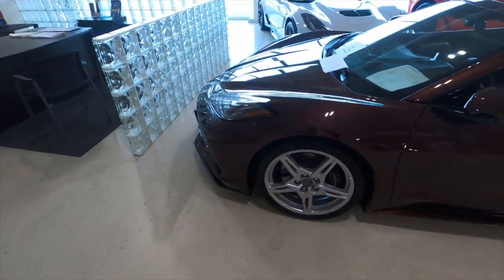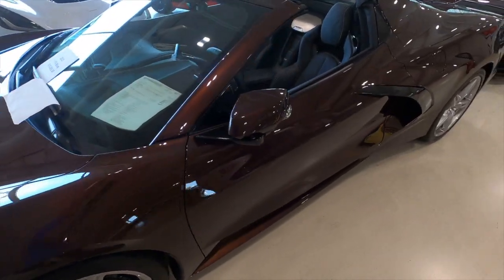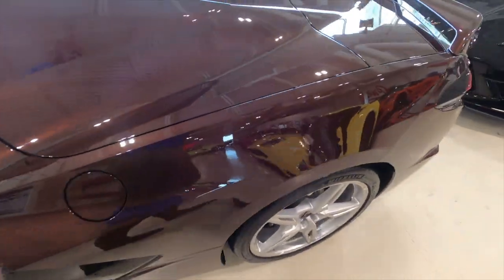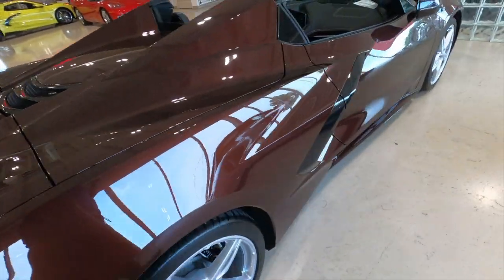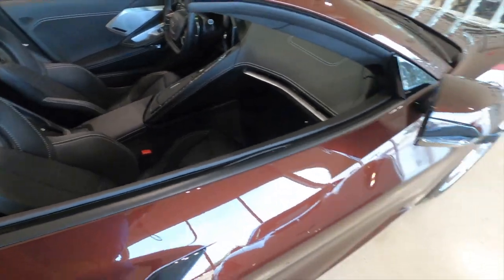I had to show y'all this bronze. Zeus bronze, I think it's called. The metallic flake in it is crazy. It's nice. I don't like convertibles, but you know, it's nice though.